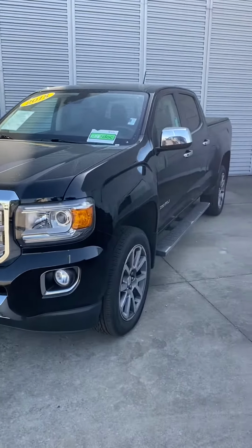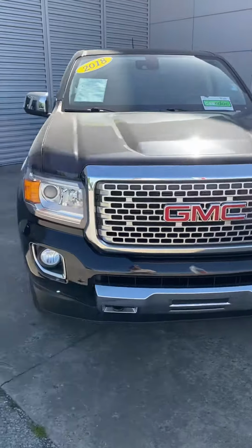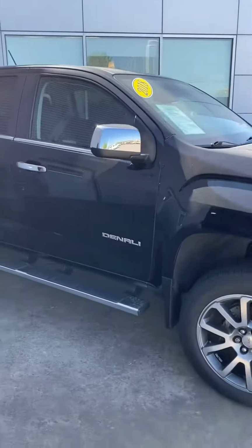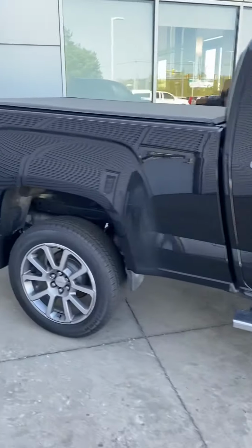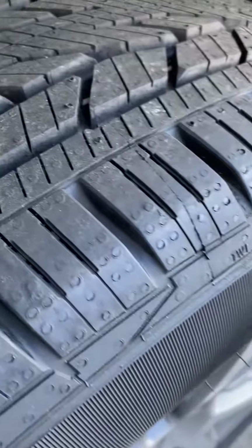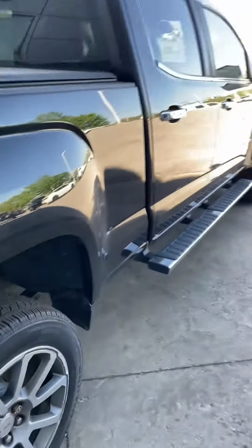John here, Victory Nissan. Here's that 18 GMC Canyon that you saw online. So I wanted to give you a better look at it, let you know it is here and available. Let us know if you have any questions, if we can provide any information for you. All our pre-owned come with warranty as well as a maintenance plan. And we can assist with financing.